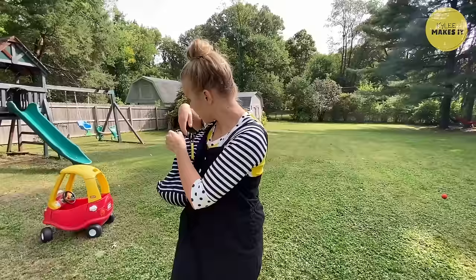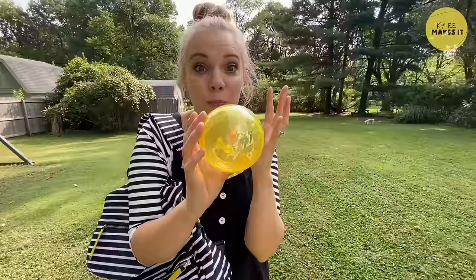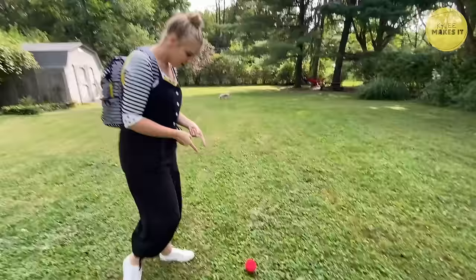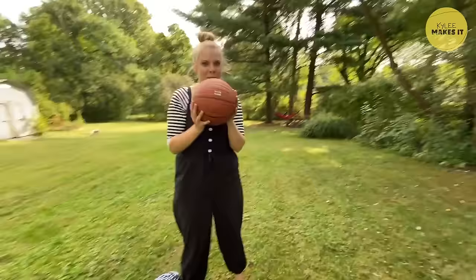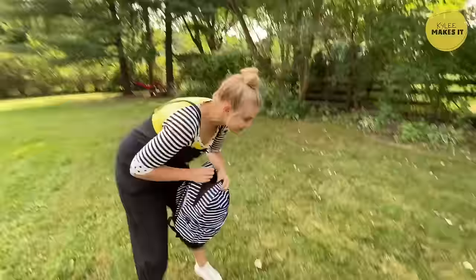Oh, there's a ball in this car. This ball lights up. You know what is the brightest planet? Venus. Let's use this one for Venus. Mercury, Venus, we got Earth. Mars is a small red planet, so I think this would be a great Mars. Then next is the biggest planet, Jupiter. Look at this. A basketball. Mercury, Venus, Earth, Mars, Jupiter, the planet with the rings around it, Saturn.